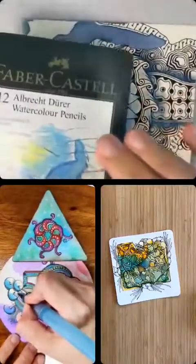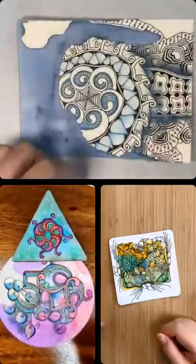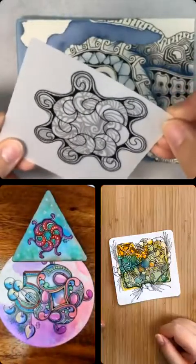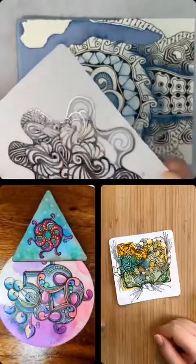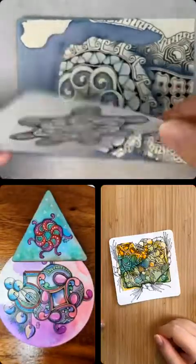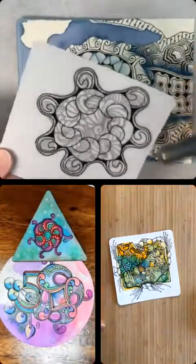And then for this tile, I used Faber-Castell's watercolor pencils for shading. And then I'm trying to work on this translucent style, but I don't know how it's going. I will probably do colored pencil shading on it. But then that will probably ruin the effect, because it's supposed to be see-through, and I'm not liking the way it's looking in the see-through effect. So yeah, this one has the hook.